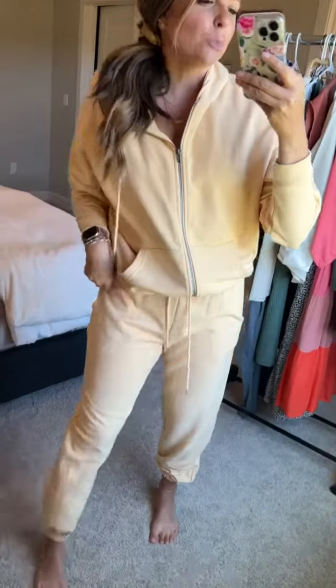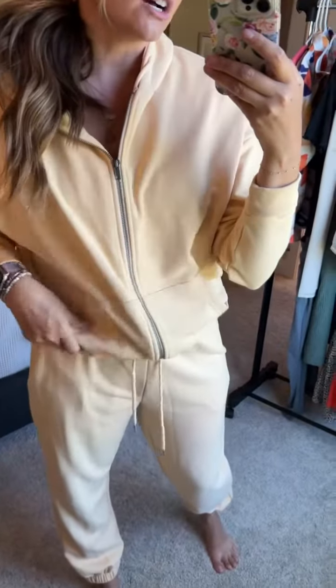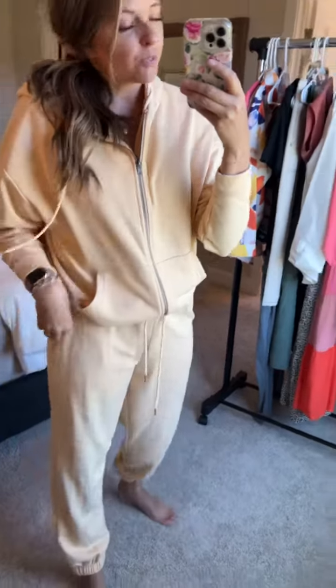So anyways, this is in a pale yellow color, super fun, really comfortable, super soft, thicker material. So it will be great for fall time and those kind of chillier nights.